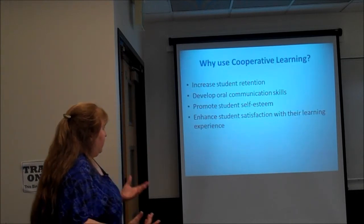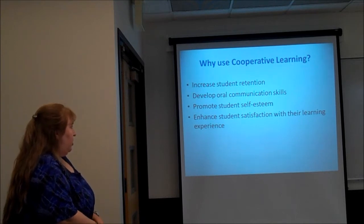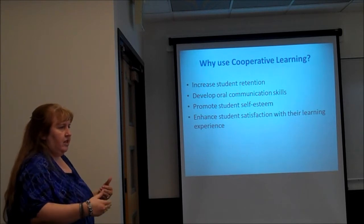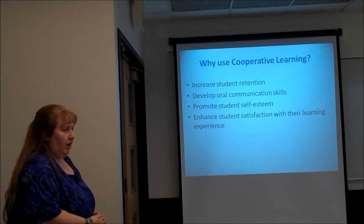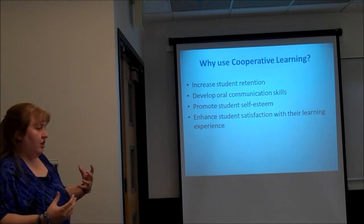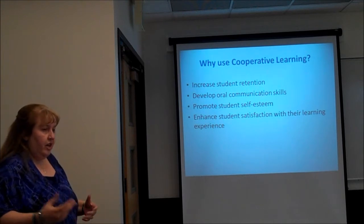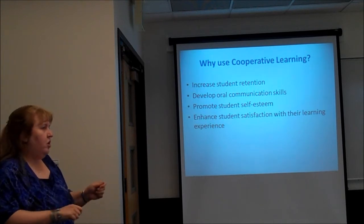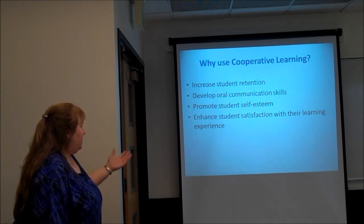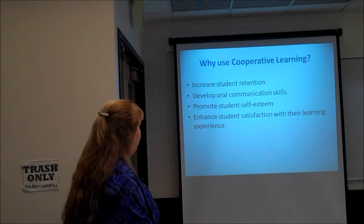So why use it? To increase student retention, we hope. Develop the oral communication skills. Promote student self-esteem. If they're working with someone, again it's that achievement thing, they get really excited about it and they feel good. Often when they're working problems at the end of class, they don't want to leave my class. The next teacher's coming in and they're like, no, we still want to work on this. I'm like, class is over. It also enhances the student satisfaction with their learning experience. And I think that showed because they stay.